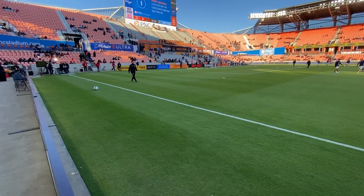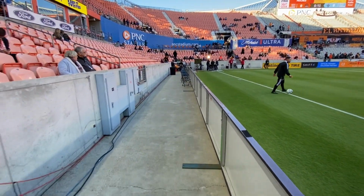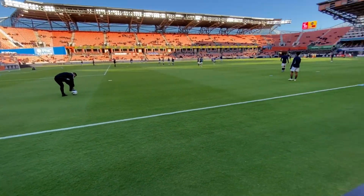Let's go ahead and finish with Eddie and Glenn down here. We'll say hi to them, and that kind of gives you, ladies and gentlemen, a tour of PNC Stadium right before the start of a Houston Dynamo match.